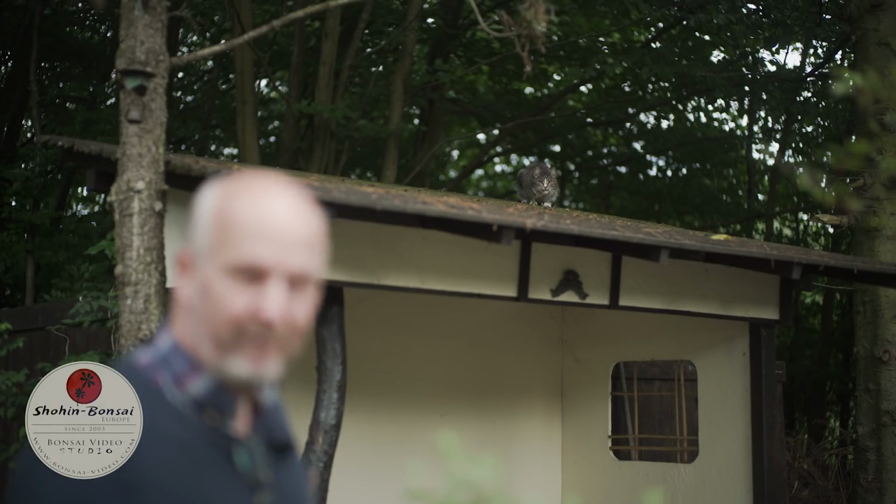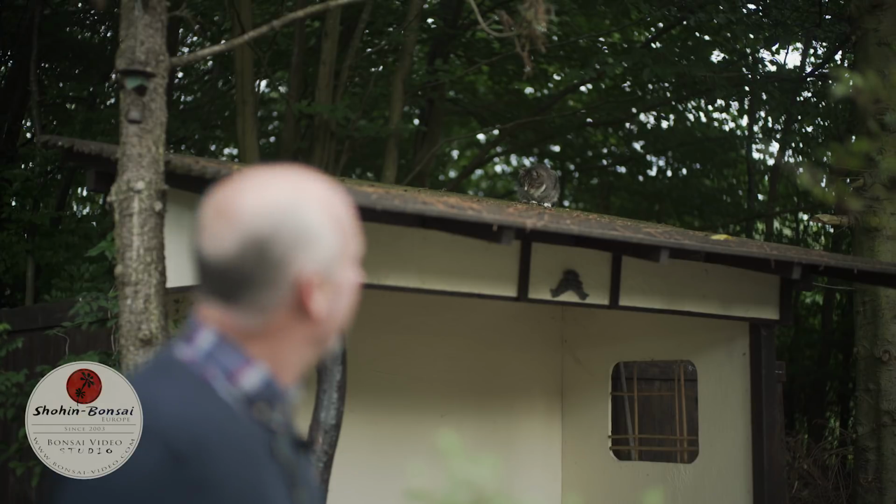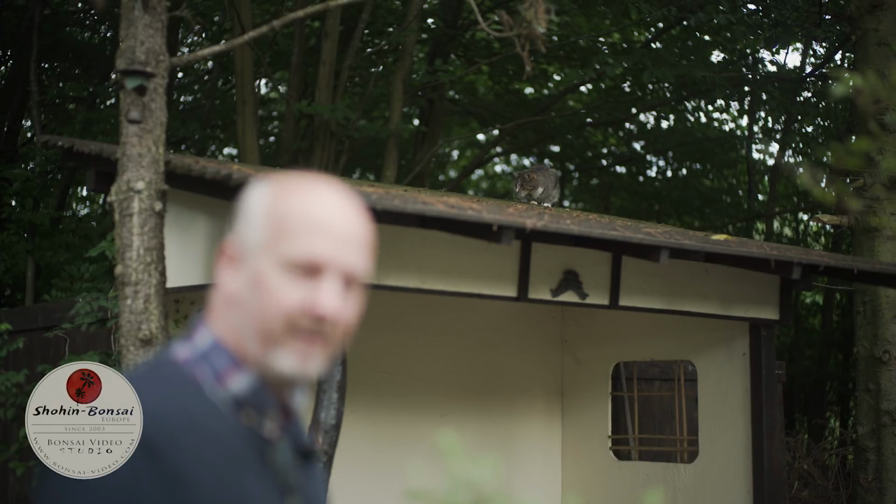And maybe you spotted it in the background of me. The cat is on the roof of the tokonoma enjoying itself.